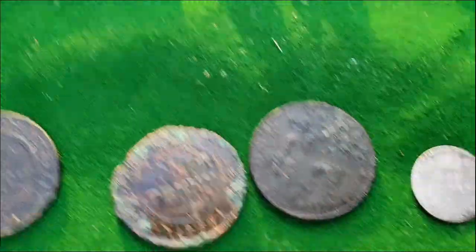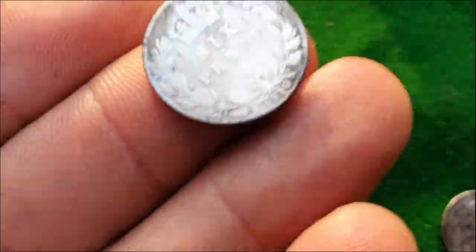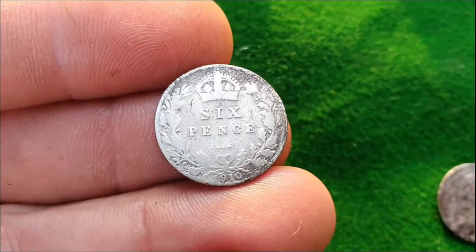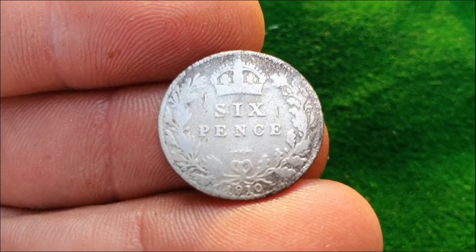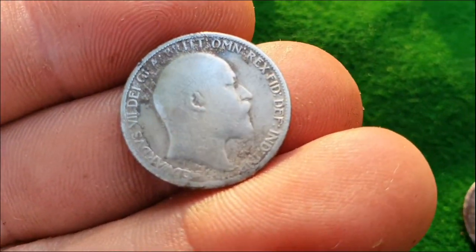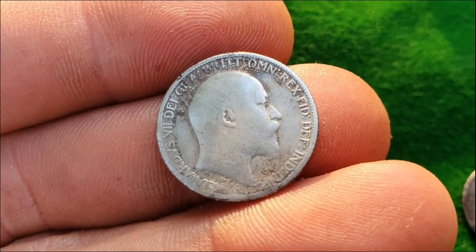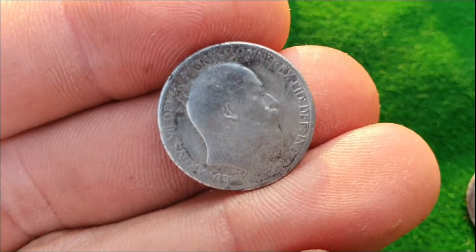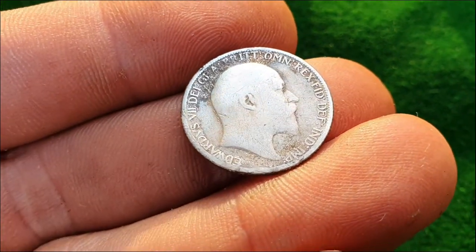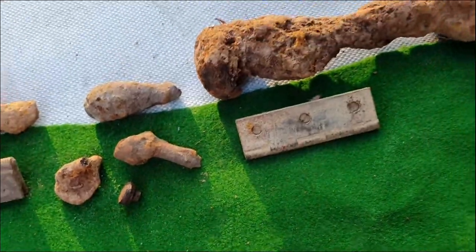And we're lucky enough to find two silver coins as well. I've never ever found an old sixpence like that. That's a 1910 silver sixpence. That's also a King Edward the VII. That's still got quite a bit of detail on it too, and it's not bad condition. That was a really good discovery.